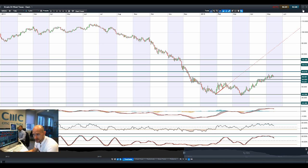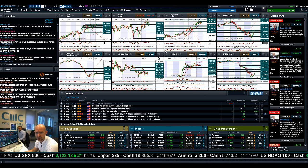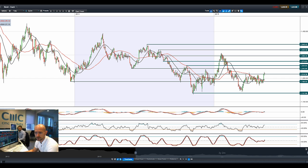And especially with OPEC still coming out with their projected demand forecast for 2015 to the end of 2015 ramping up, things still look pretty good for West Texas going forward.